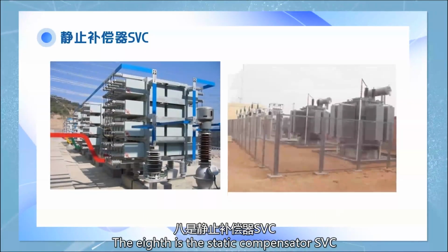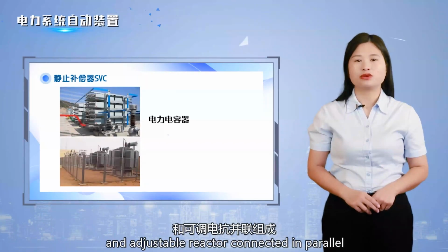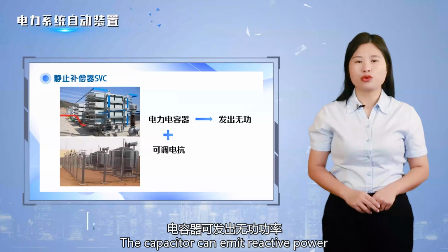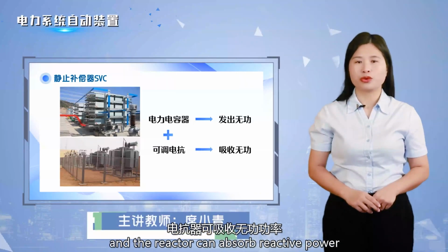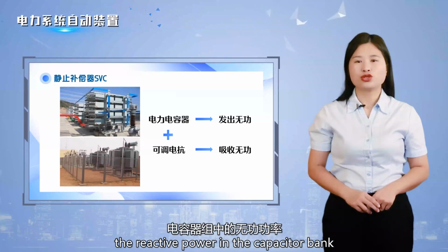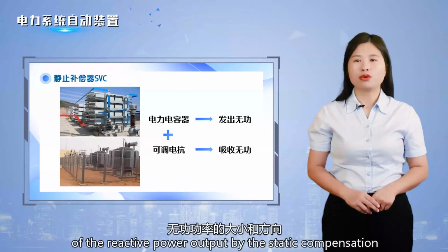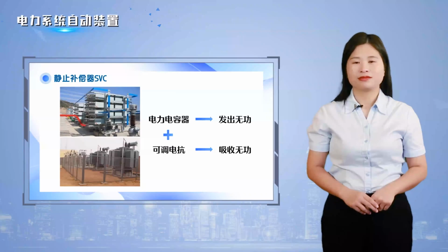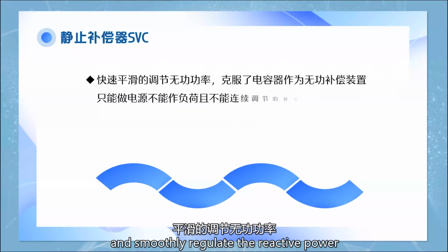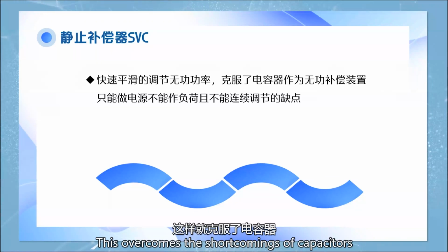The eighth is the static compensator, SVC. The static compensator consists of a power capacitor and an adjustable reactor connected in parallel. The capacitor can emit reactive power, and the reactor can absorb reactive power. According to the need for voltage regulation, the adjustable reactor absorbs the reactive power of the capacitor bank to regulate the magnitude and direction of the reactive power output by the static compensator. The static compensator can quickly and smoothly regulate the reactive power to meet the requirements of the reactive power compensation device. This overcomes the shortcomings of capacitors.